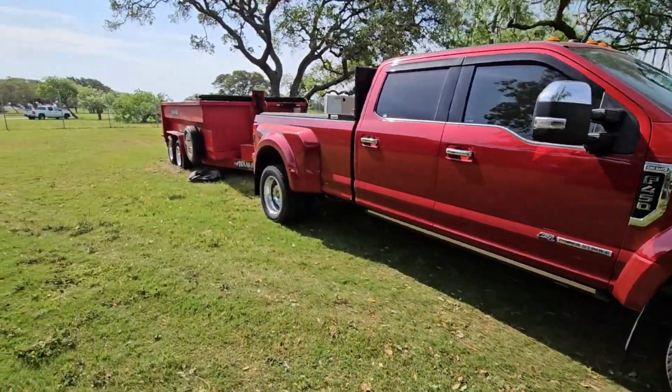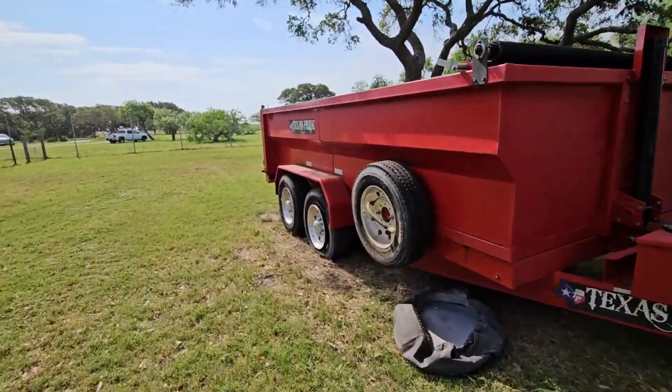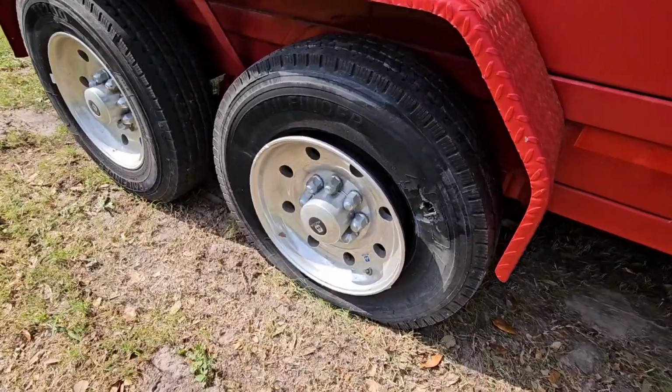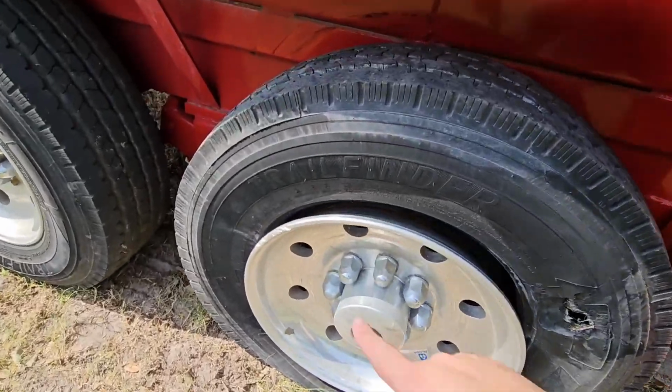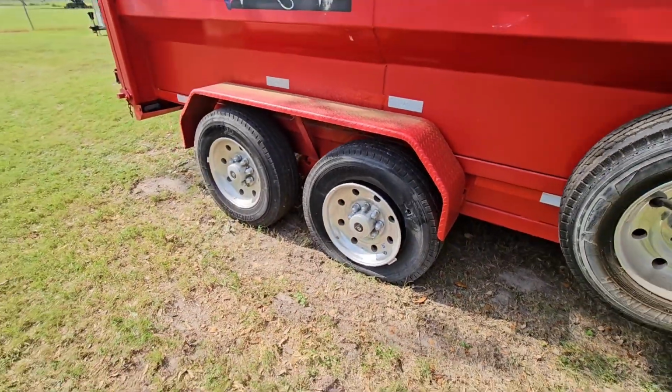So if you want to hear an irony-laced story, whenever you're driving back from the landfill, somebody swerves into your lane and you have to swerve to the shoulder, and your tire hits the curb really, really hard from the side, enough to gouge into the Alcoa wheel. It leaves you pretty frustrated.